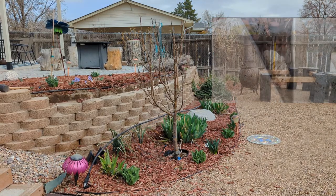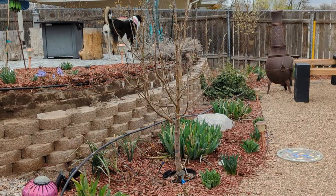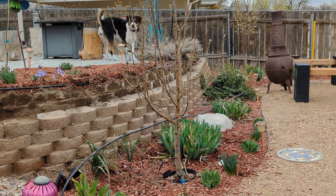I found 30 different wasps' nests in the wall, but only two queens that were still alive. So the bug guy was doing his job, but hopefully now with it backfilled, the drainage in it, and this fix, I won't have as many wasps.